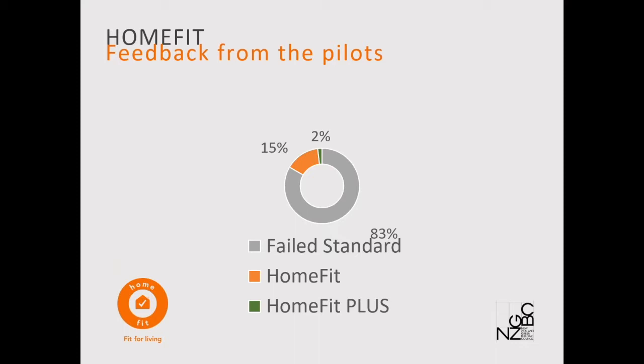Before we launched Homefit, we did some trial actual assessments of assessors going into homes, and in the end about 60 homes got a Homefit assessment. So I thought we'd just finish off by talking about what we learned from that trial period. Out of the 60, around 15% actually passed Homefit, which is a little bit higher than we expected. We thought we might get under 10%, but 15% is pretty good.